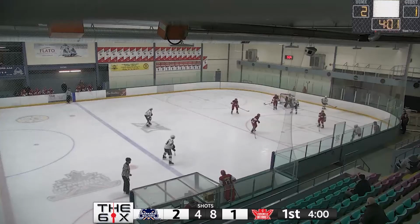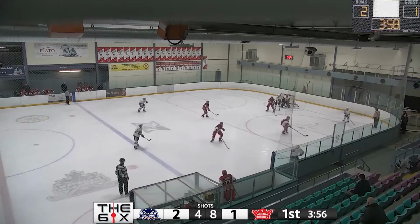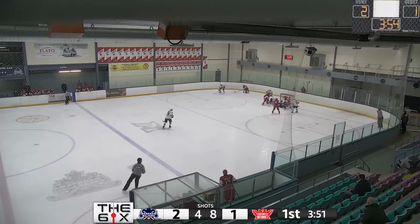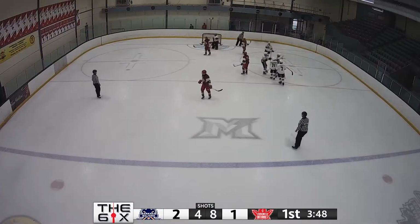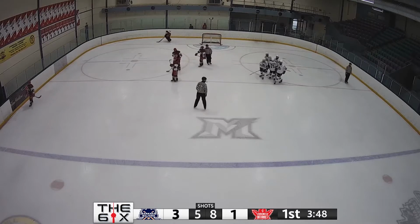Artichuk fishes it out of the corner. Now he finds Haynes. Back to Artichuk. Markham controlling easily right now. Shot to the middle. Loose in front and covered up. Now it's back out to Haynes. Fires, scores. A big shot from the point there, and Haynes makes it 3-1 Majors on the power play.